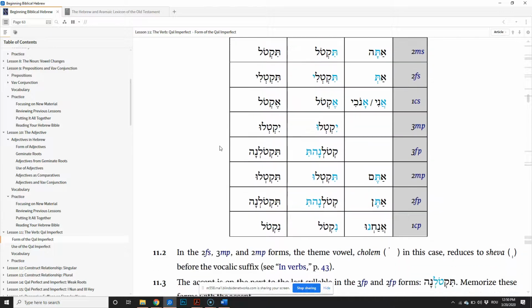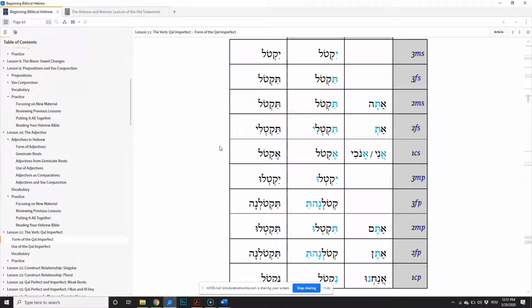Hopefully that's helpful. But in the Pratico van Pelt Hebrew text, the one that Zondervan does, the big red book, he often tells you to memorize this like a robot. Someone can say, give me the perfect paradigm, and you can go, katal, katala, katalta, katalt, katalti, katalu, kataltem, kataltan, katalnu. Give me the imperfect paradigm: yiktol, tiktol, tiktol, tiktali, ektol, yiktalu, tiktolna, tiktalu, tiktolna, niktol. You can just speedily go through it like that. Until you're able to do that, you can't really say you've mastered the paradigm.